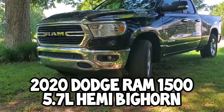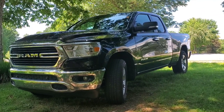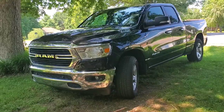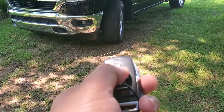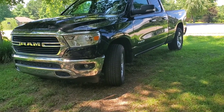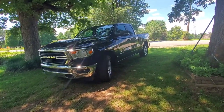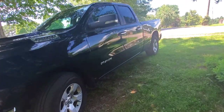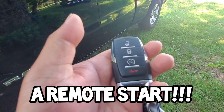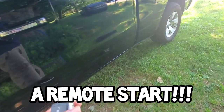What we got here is a 2020 Dodge Ram 1500 Bighorn. This model right here has a 5.7 liter Hemi. It's pretty nice. Oh man, that's sweet. So what you have to do is lock the doors, then press the circle button twice to start up the car. And let's get in there.